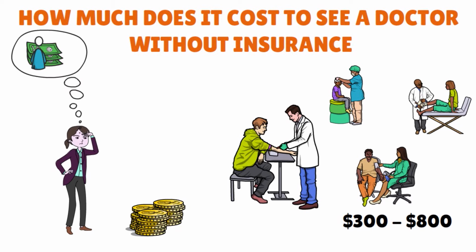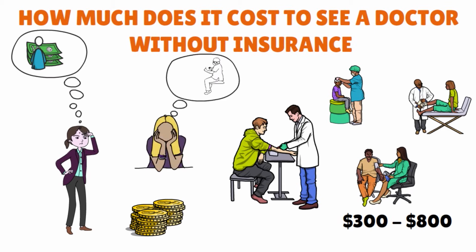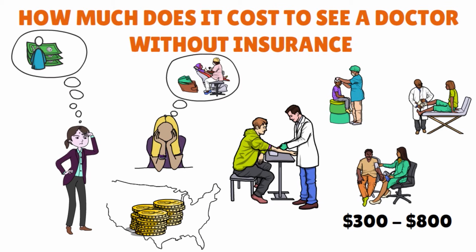to ensure you don't break the bank trying to stay healthy. Unfortunately, if you are uninsured, getting medical care can be quite costly, especially in the United States. And just how costly is difficult to determine because, again, it depends on the medical issue you're having, the type of provider you are seeing, and where ultimately you live, right?